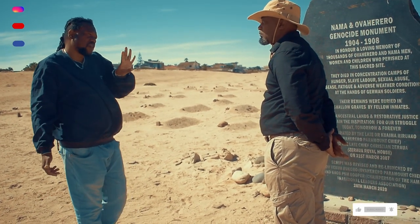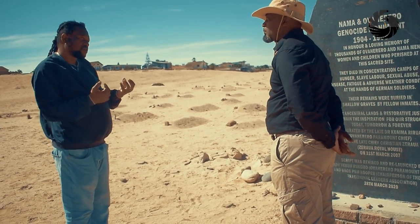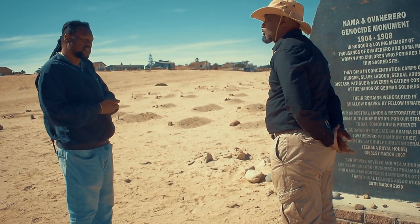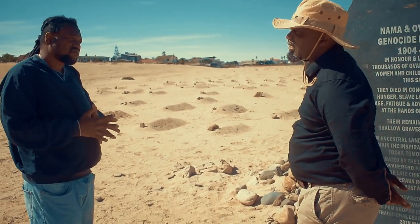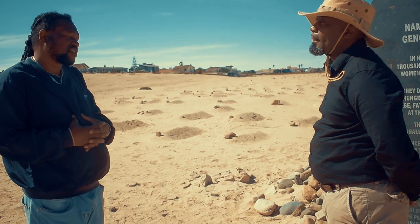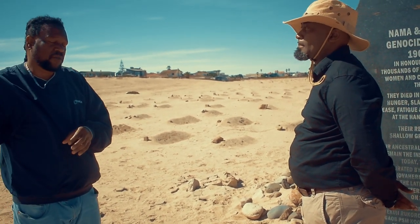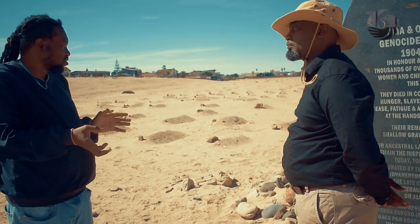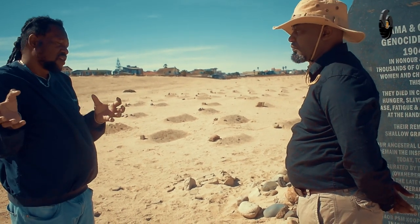Four times per year, we have a team that is always restoring the graves. We raise money through tours and so on, and some of the money we use for the restoration of the graves. Is there an organization that does it? Yeah, my organization and some other activists. Now there are also some young Germans staying in Swakopmund who came on board to help us restore the graves, because it's also part of their history and also our history.